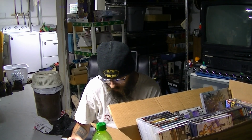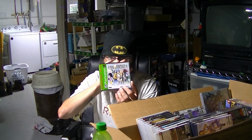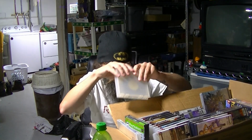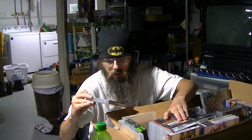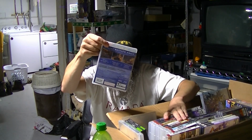But I got, for the PS3, Resistance: Fall of Man, game and manual only in the original case. Then I got Final Fantasy IX, which I believe is the only one that's missing a manual. But definitely some games that I needed for my collection. And then these are going to be mostly all PS3. This one's sealed, Warhawk. It's not for resale, so I believe it came with some sort of a controller.